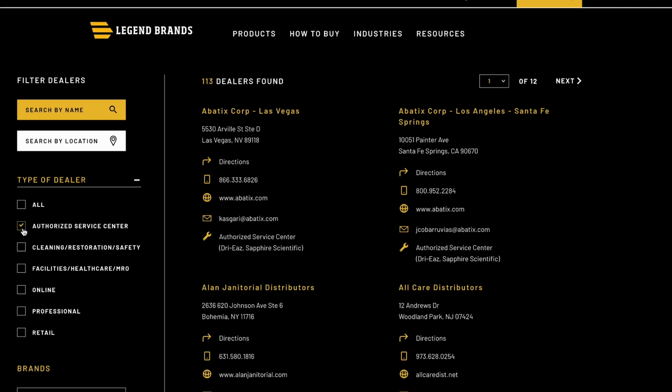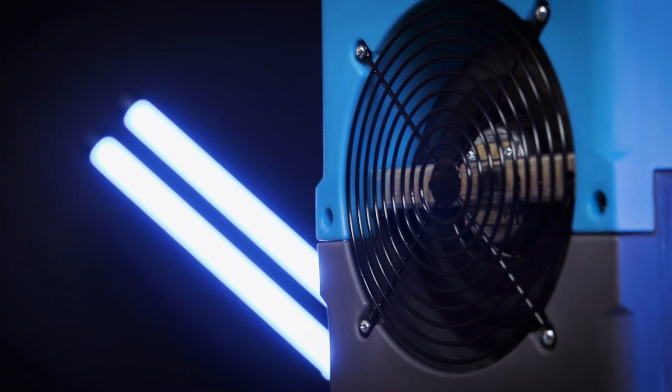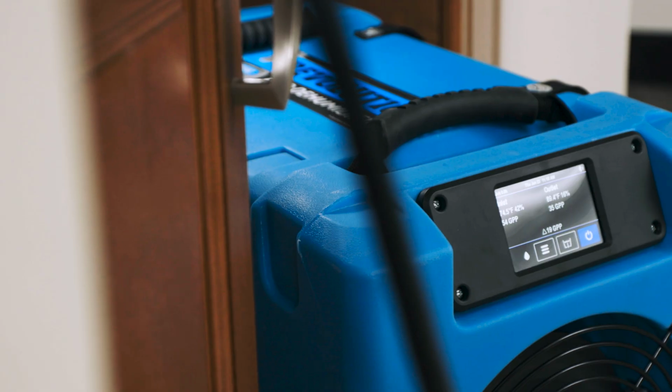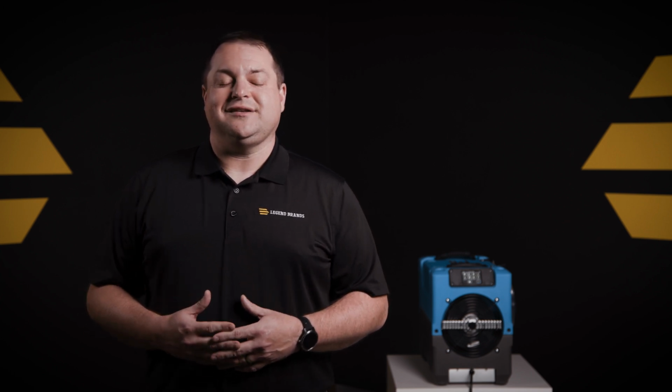The Revolution comes with a limited lifetime warranty on the housing and 6 years on the system's compressor and coils. Because moisture problems will happen, make sure you have the compact Revolution on hand. It may be small, but it delivers mighty dehumidification to save the day.